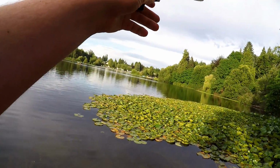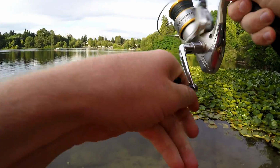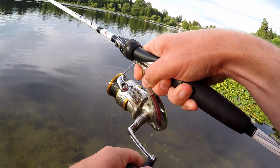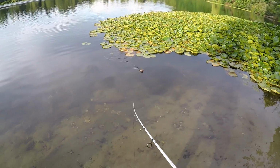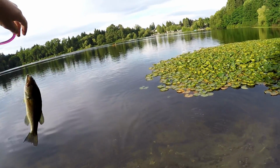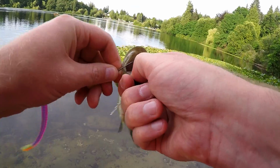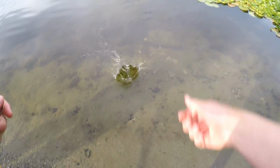It's about time. Oh, and he's in the weeds. Oh. Oh no. Oh, he's just a tiny little guy. But I'll take it. Let's get him back in.